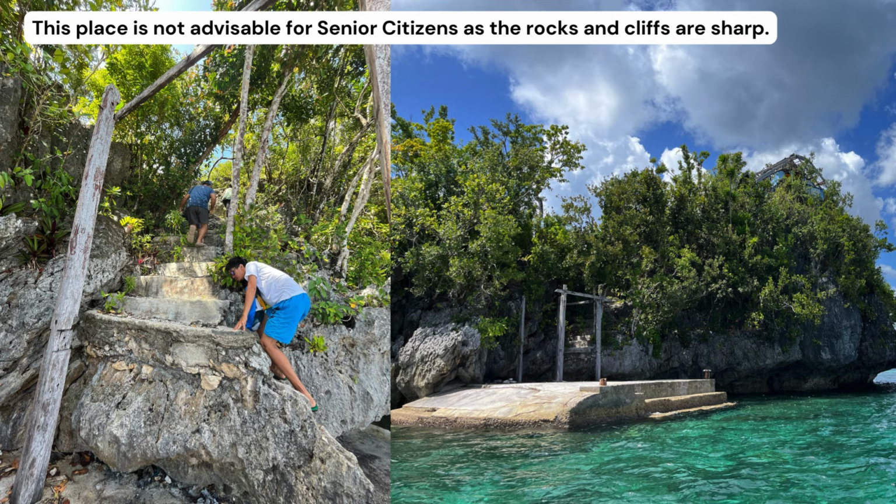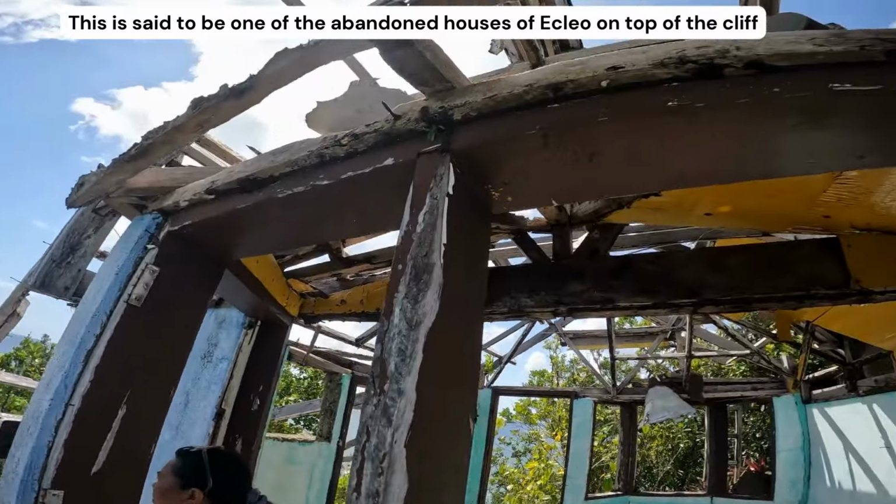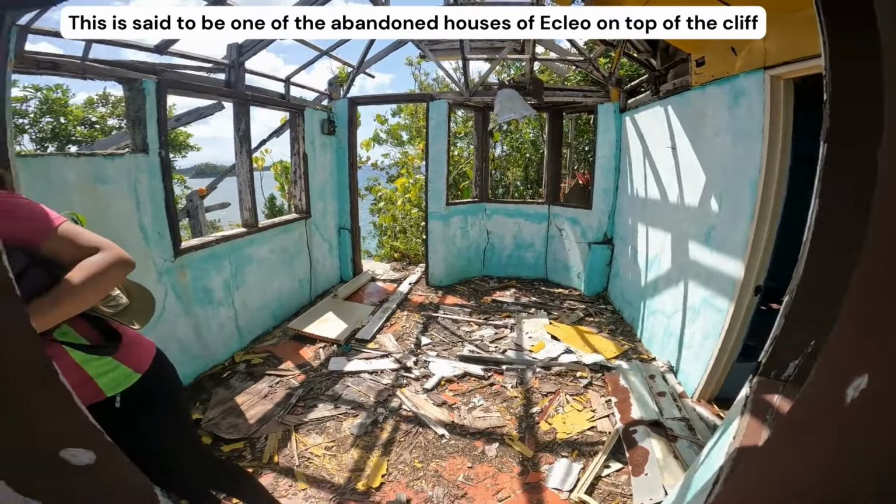Isla Aga. This place is not advisable for senior citizens as the rocks and cliffs are sharp. This is said to be one of the abandoned houses of Iklio on top of the cliff.